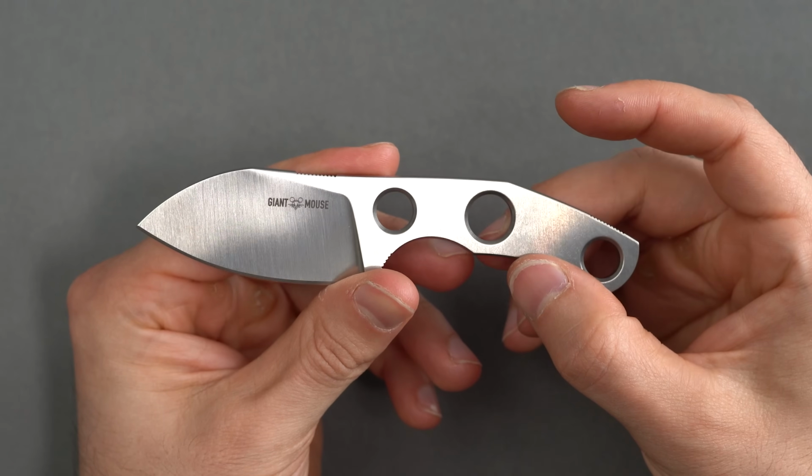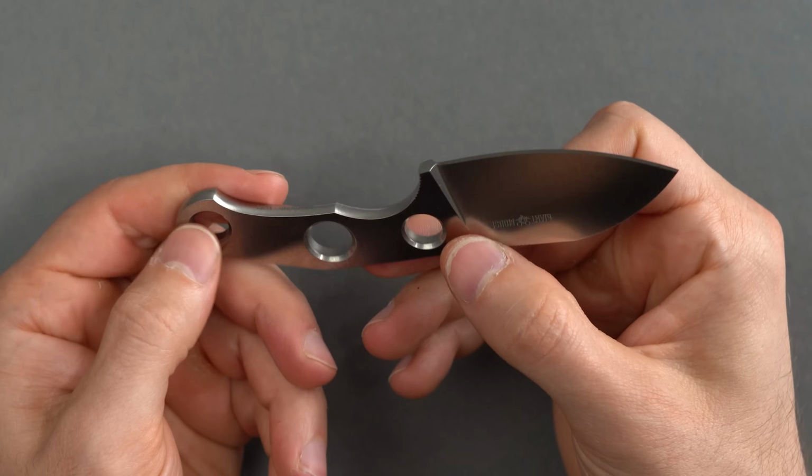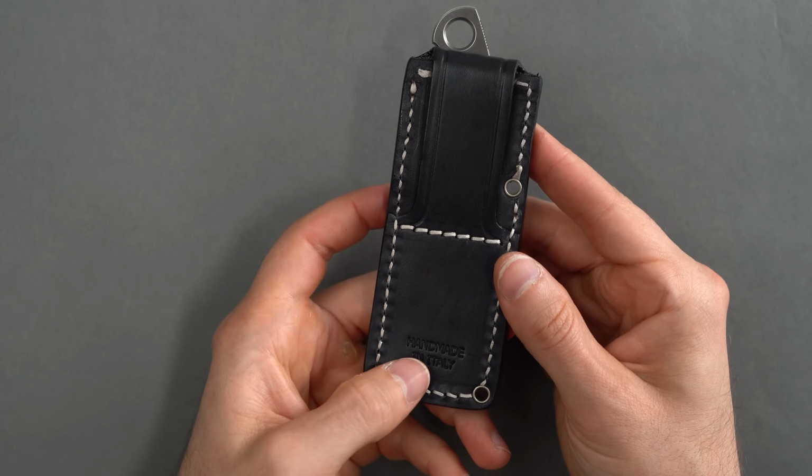Designed by Jens Anso and Jesper Voxnes, the knife is made by hand in Italy, and even though it's essentially just a single piece of alloy, its overall craftsmanship still looks pretty great. It also ships with an included sheath that's made in Italy from Italian leather.